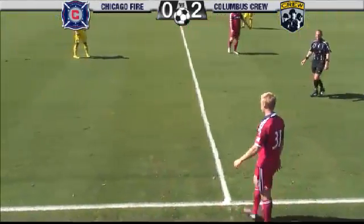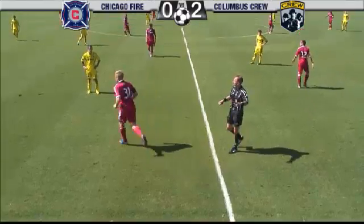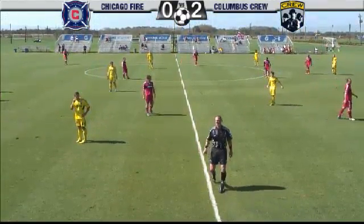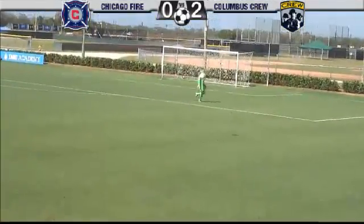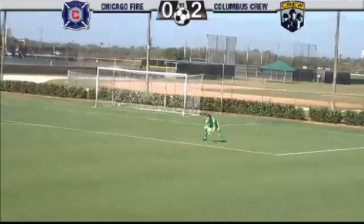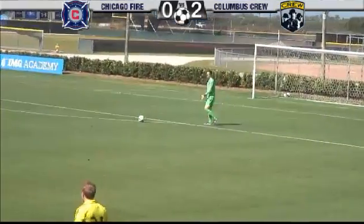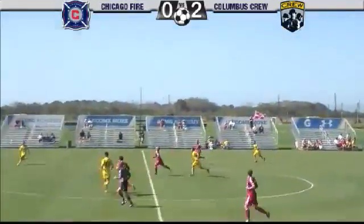A lot of shuffling here. Eric Robertson, trialist from Brown University, comes in. He'll team at center back with Rashawn McKenzie. Jalil Anibaba shifts to right back. Caleb Konstanski to left back, John Gallagher to left mid, and Yazid Atuba playing underneath Dominic Oduro. Veritable musical chairs here as the Chicago Fire trail 2-0 to the Columbus Crew.